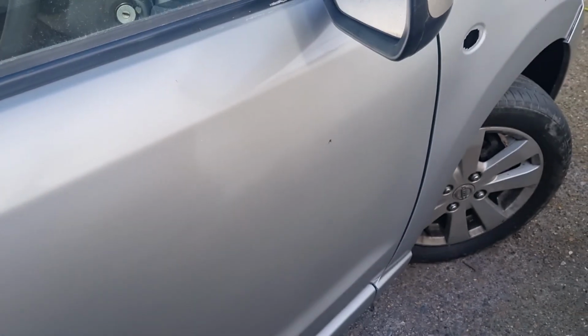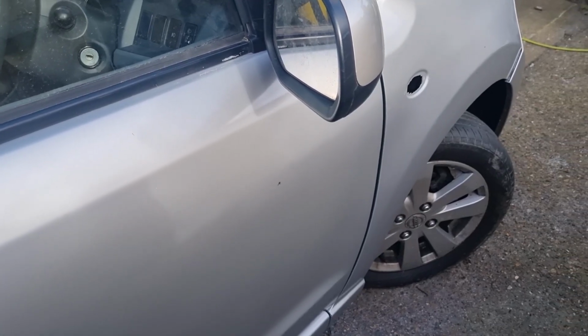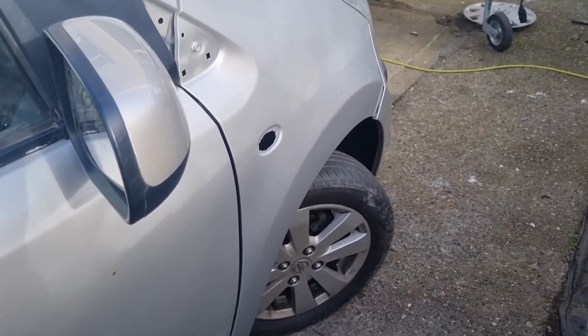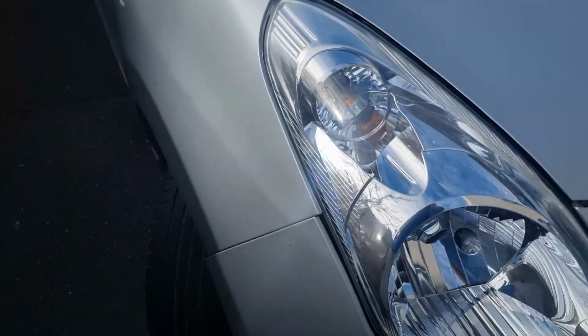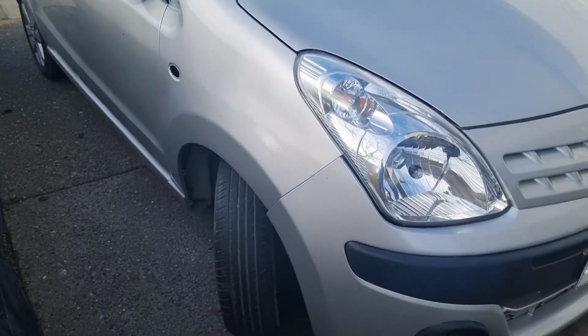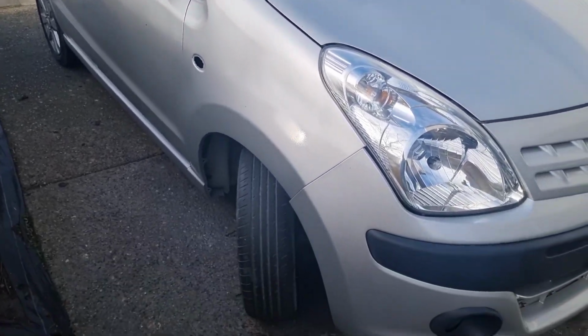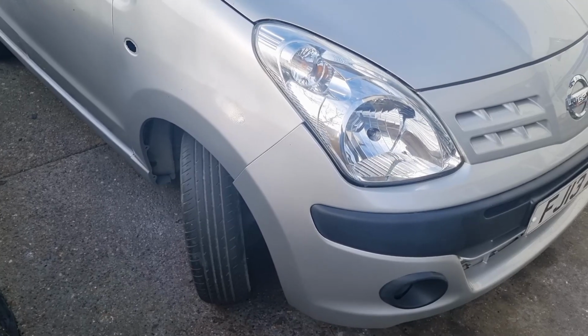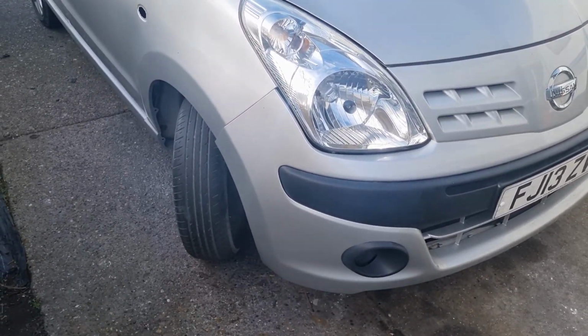So obviously it's not a spray booth finish, but I'll tell you what, once I've flat and polished, I think you'll be surprised just how well that's come out. I'm going to leave it a couple of days now, and hopefully you'll see it all when it's been put back together. So yeah, pleased how that one come out.